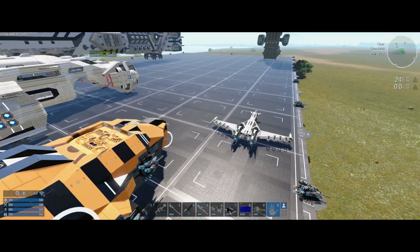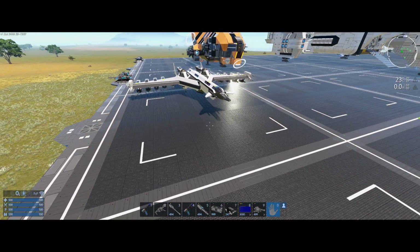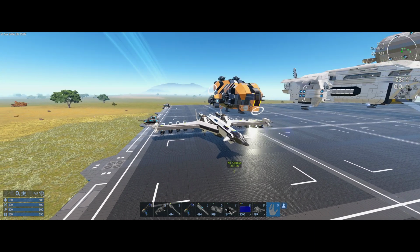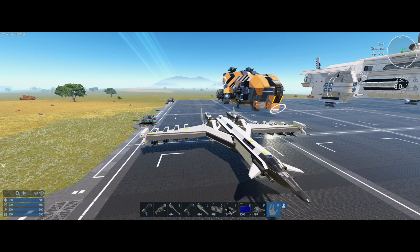The last one, all these were CVs. The last one is just kind of a whim item I looked at. This one is an SV, and this is the NT-Cygnus by NT. Cool looking ship.